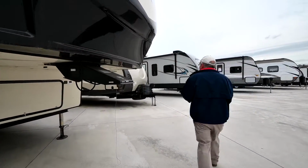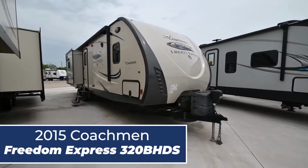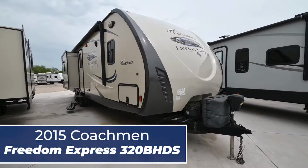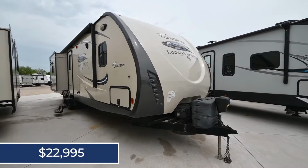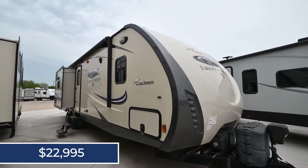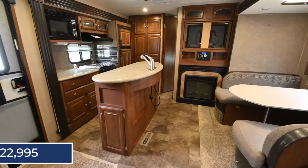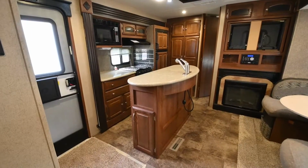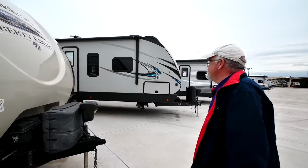As we move on down, we've got a Coachmen Liberty Edition, okay? This one is a 2015. It's a 320 bunkhouse, okay? We've got it priced at only $22.95. Fiberglass, it's got a slide, electric awning. This is a really nice little coach. If I remember right, this one has 2 refrigerators in it.